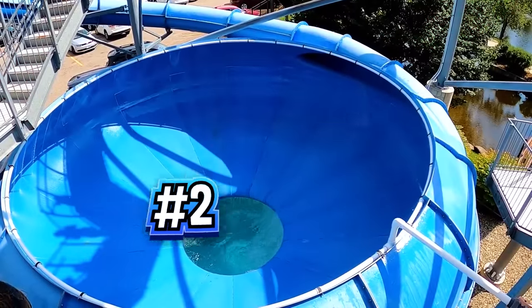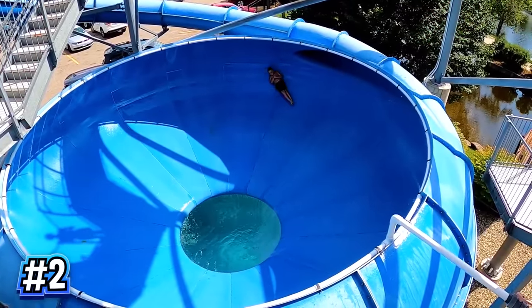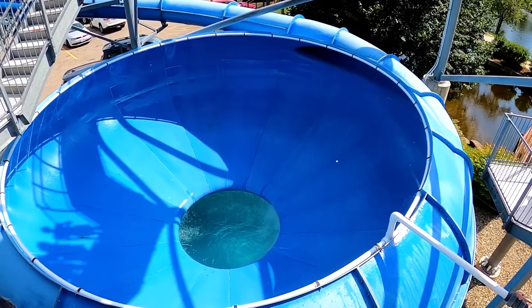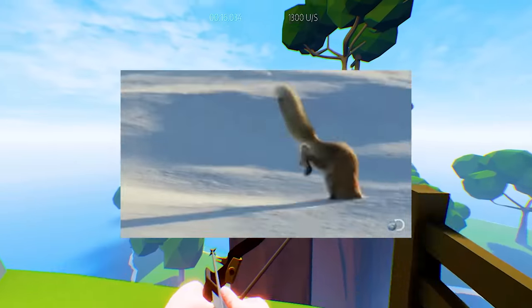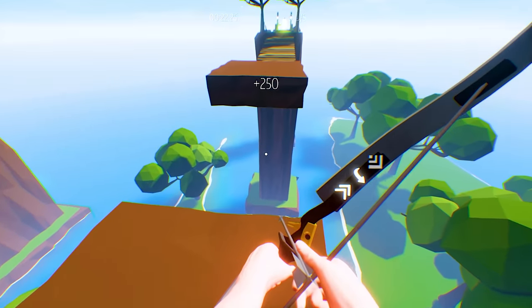This is the Eye of the Storm water slide. It drops you into a bowl where you spin around in circles. Depending on your luck, this could be a smooth ride, or you could drop headfirst into the water below. This guy gets super unlucky and he goes backwards into the hole. You need to see this.